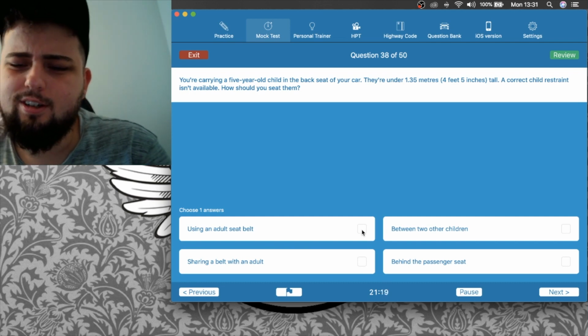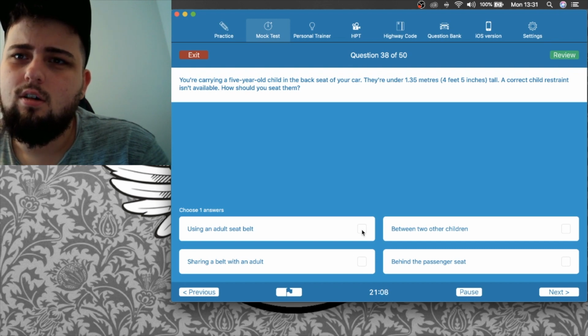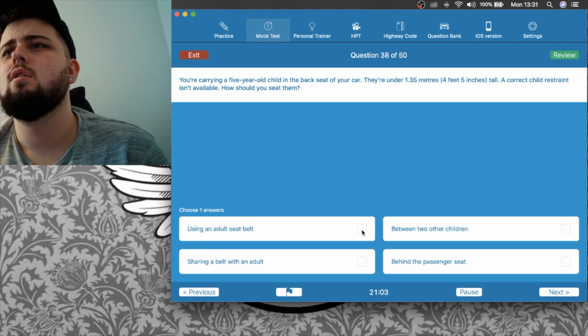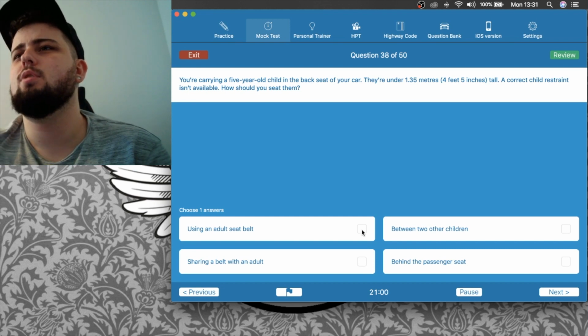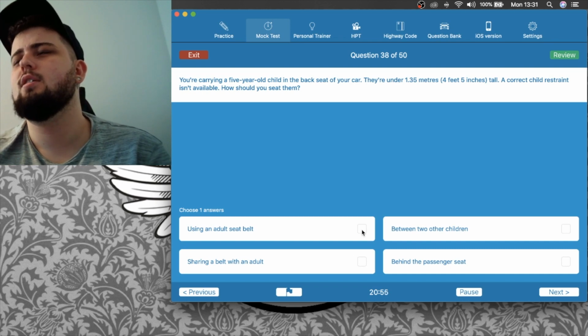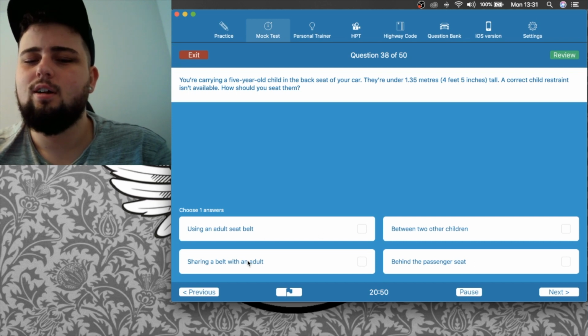Or behind the passenger seat. It's got to be either sharing a belt with an adult or behind the passenger seat. Just purely because I don't think you're allowed to have a child on your lap. Although it makes sense, because the child would be at the same height level as they would be in a car seat. I've got to go behind the passenger seat, because I don't think that's legal. I don't think you can have a kid on your lap and put the belt on. I don't think you can.